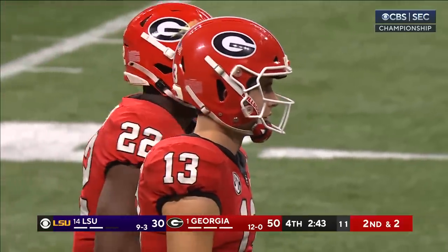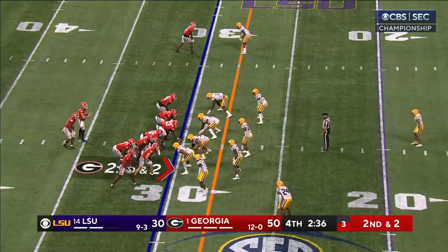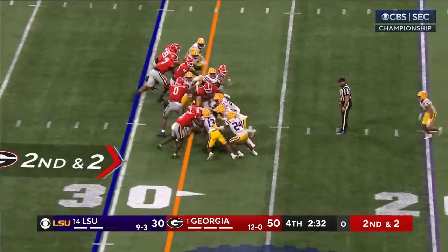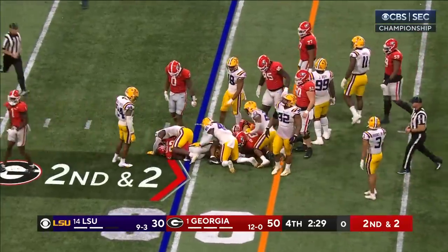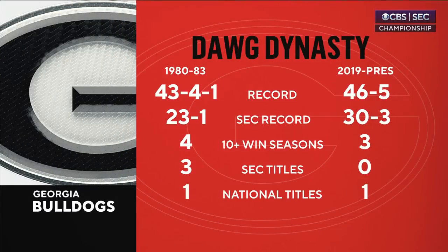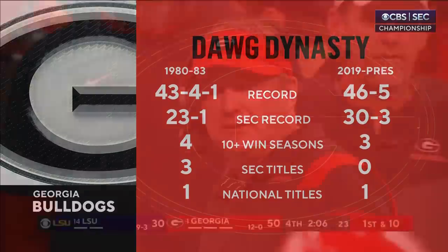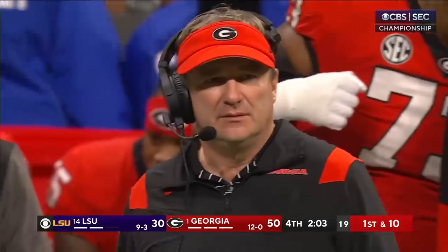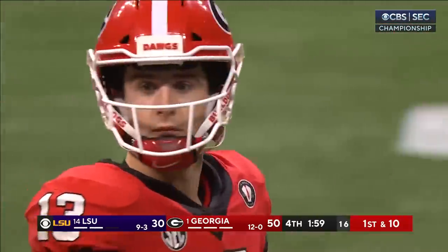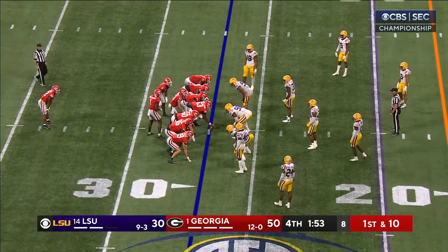As much clock as possible. Working it down near 2.5 to go. Robinson's got the first down. Well, you start thinking about calling it Dog Dynasty. Vince Dooley days, Buck Belue and Herschel Walker and those guys, 43-4-1. And right now, 2019 to the present, 46 and 5, the winningest senior class ever for Georgia. I think Alabama's senior class this year has won 46 and 7. Those are the top two. Yep. And this will be the icing on an undefeated cake.